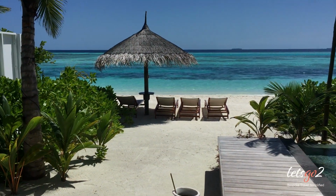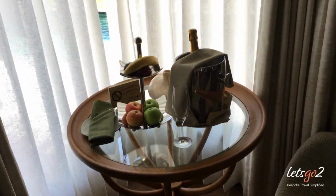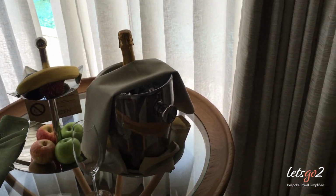We've just arrived at OZEN by Atmosphere at Maadhoo, so I thought I'd show you around the room. First things first, the outside view is probably one of the best features. This is a family villa, so there's a living area here, along with some complimentary champagne upon arrival, television.